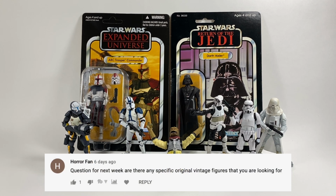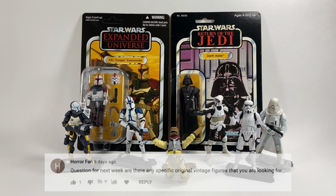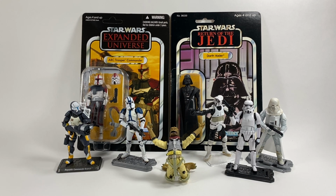Horror Fan says, question for next week. Are there any specific original vintage figures that you are looking for? Absolutely. There's still quite a few that I need from the last 17. There's some easier ones to find, like Rees and the Rebel Commando, things like that. Ones that are pretty easy to pick up.